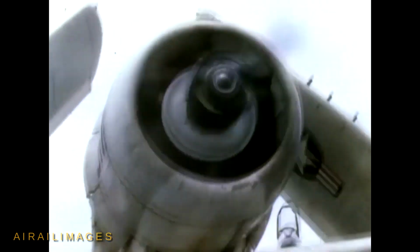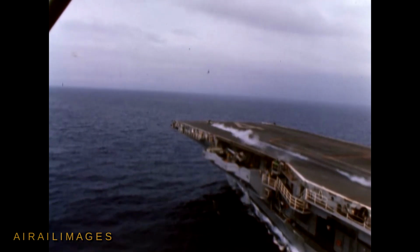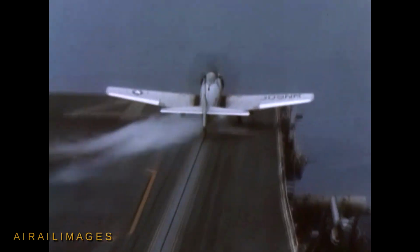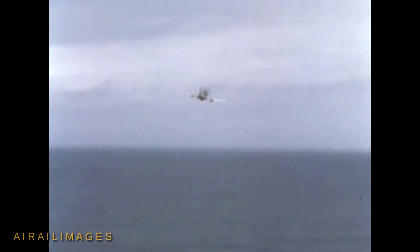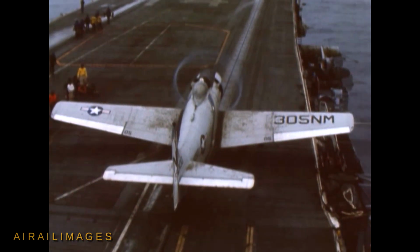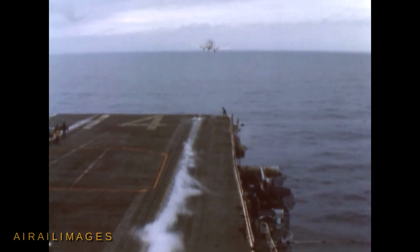This film includes views of USS Ticonderoga, CVA-14, a classic World War II Essex-class aircraft carrier, updated with an angled deck in the 1950s. Ticonderoga made 5 combat deployments to Southeast Asia. Ticonderoga later participated in the recoveries of the crews of Apollo 16, 17, and Skylab 2. USS Ticonderoga was decommissioned in September 1973 and sold for scrap 2 years later.